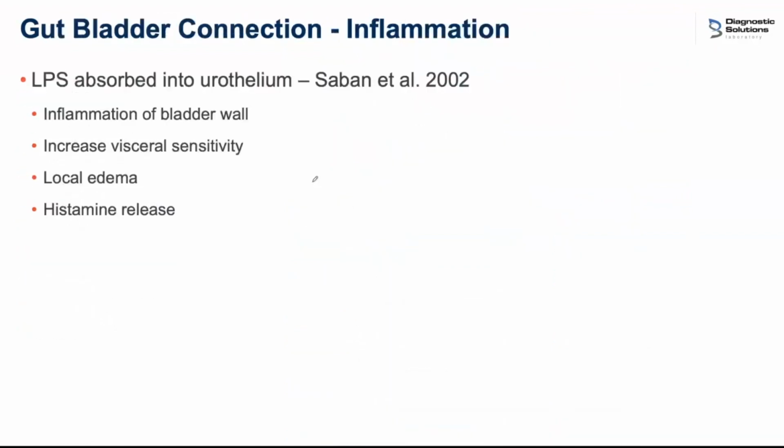So this leads in naturally to inflammation. LPS, one of the inflammatory compounds produced by gram-negative organisms, can be absorbed into the urothelium, the cells lining the bladder wall, leading to inflammation of the bladder wall, increased visceral sensitivity and pain reception, local edema, and subsequent histamine release.